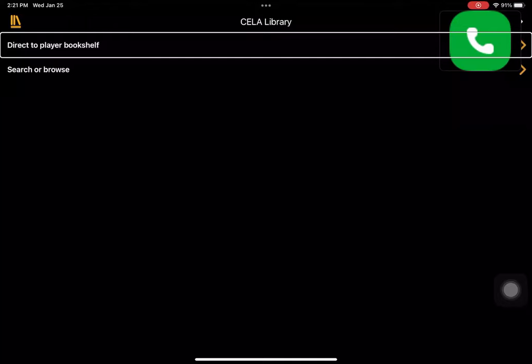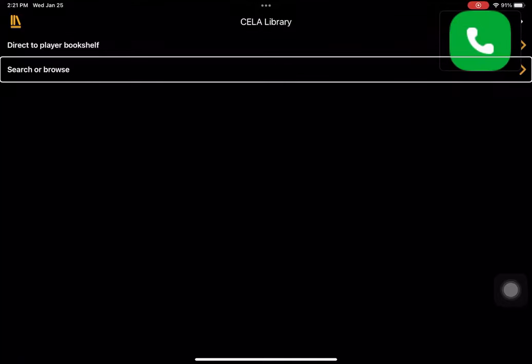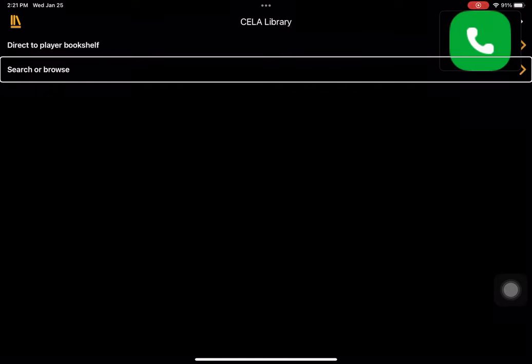I'll keep swiping to the right, and the other two options that remain on the screen are the Direct to Player Bookshelf button and the Search and Browse button. And let's see if that's true. So swipe to the right. CELA Library, heading, logout, button, Direct to Player Bookshelf, Search or Browse. There. So those two options are the ones that you are going to be using as EasyReader CELA Library users.